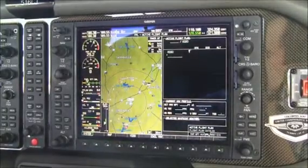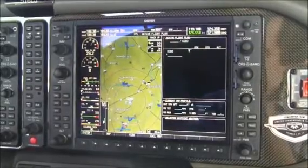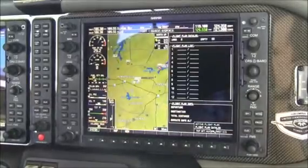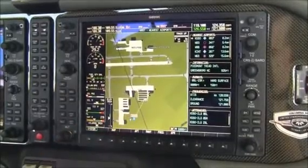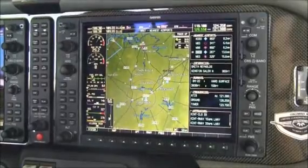Here's our flight plan page. We can load a flight plan, we can save flight plans. So if you have a common flight plan, you can pull it up on your trip instead of entering it every single time. We have a nearest page, which always gives you a visual vector to your nearest airport when you're in the air. And you can also go through here and look at your other nearest airports if you need to get down in a hurry.